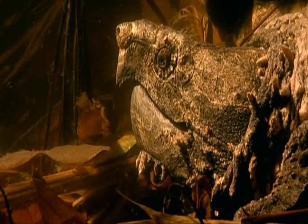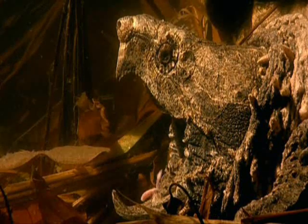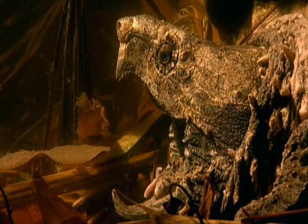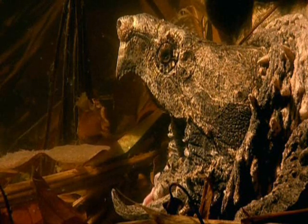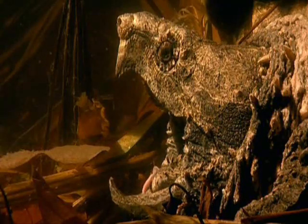The alligator snapping turtle is an ambush specialist. Its worm-like tongue is bait to lure fish into these deadly jaws. It can hold its breath for long periods, patiently hiding in the mud until a likely meal passes its way.